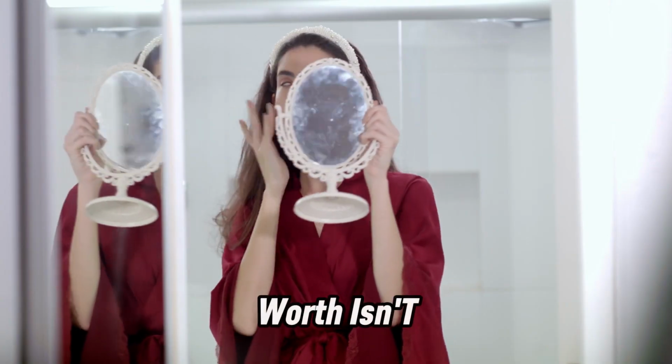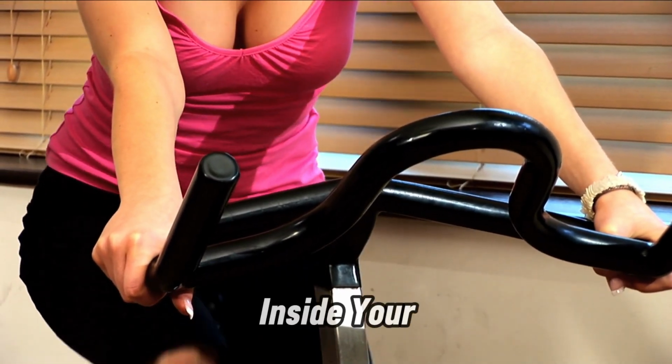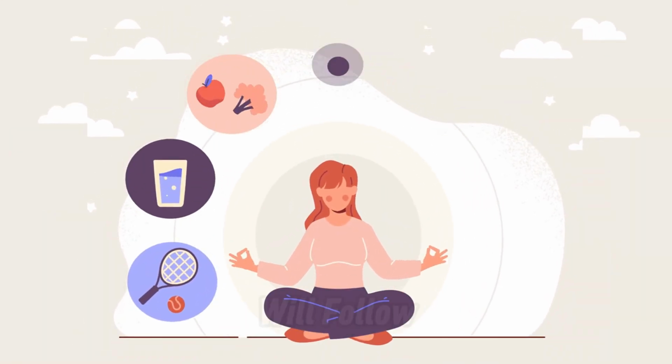Remember, your worth isn't determined by your waistline, but your health might be affected by what's happening inside your abdomen. Focus on the habits that improve your overall well-being, and the aesthetic results will follow.